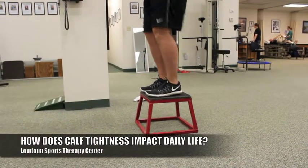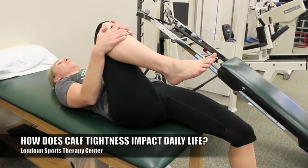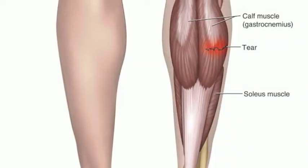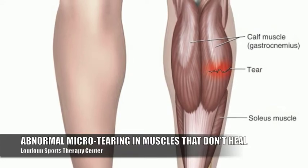So how else can this impact your everyday life? Normally when we stretch, we do produce some micro tearing in the muscle, which is normal, and that's a way of lengthening the muscle. But if you're doing a lot of pushing off and propulsion, quick starts and stops, all those different activities, that can actually cause micro tears that do not heal.